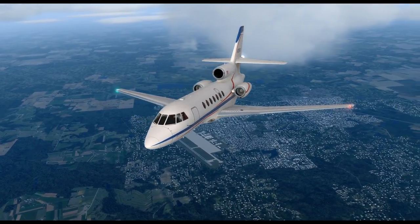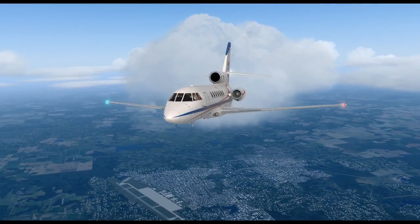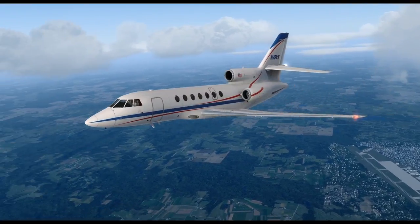Turn right heading 330, join the runway 36 right localizer. Descend and maintain 2000.